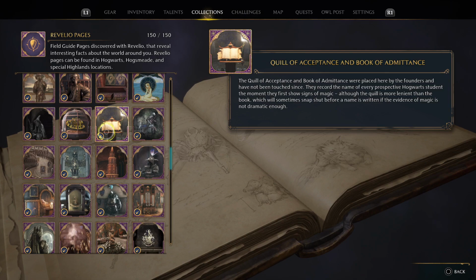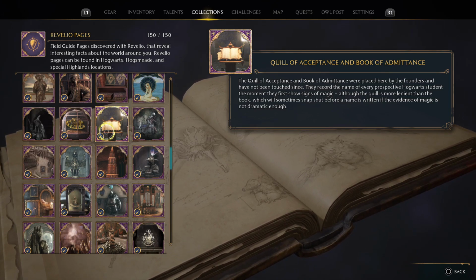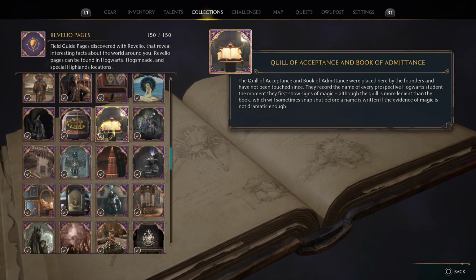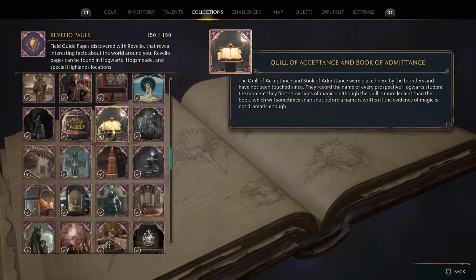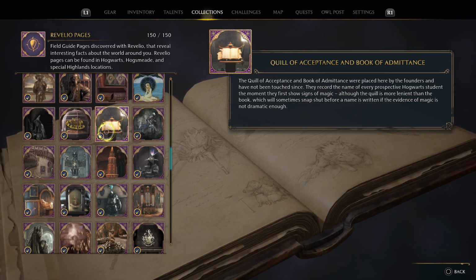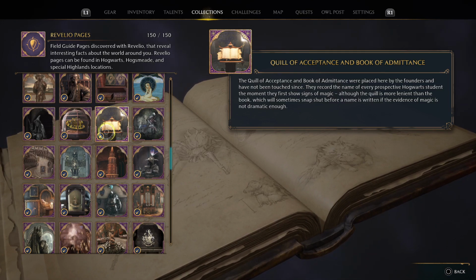Quill of Acceptance and Book of Admittance. The Quill of Acceptance and Book of Admittance were placed here by the founders and have not been touched since. They record the name of every prospective Hogwarts student the moment they first show signs of magic, although the quill is more lenient than the book, which will sometimes snap shut before a name is written if the evidence of magic is not dramatic enough.